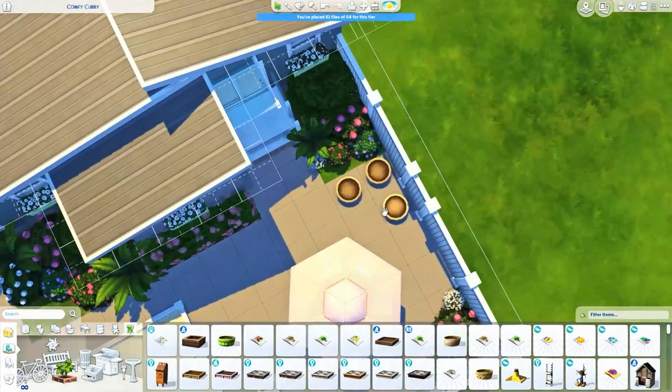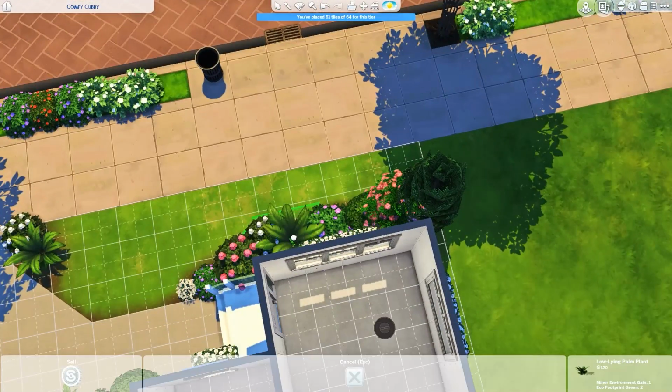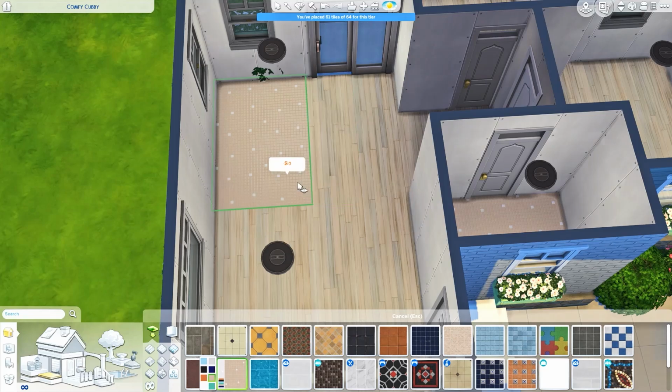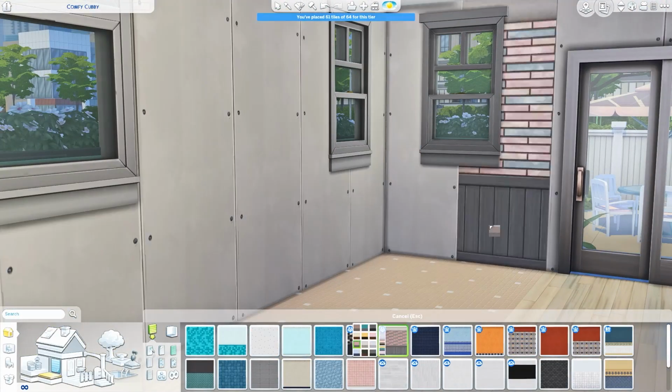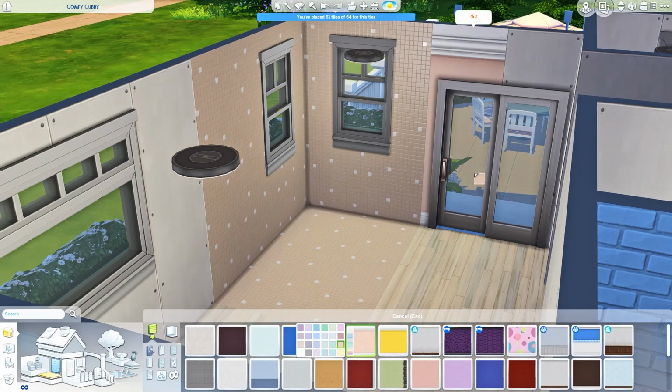But yeah, over here I just placed a few little planter pots so the Sims can do some gardening. But yeah, that's it for the exterior. And then moving on to the interior, again, I'm using this flooring that came with Eco Lifestyle. I can't help myself. At the moment, it's my favorite flooring.